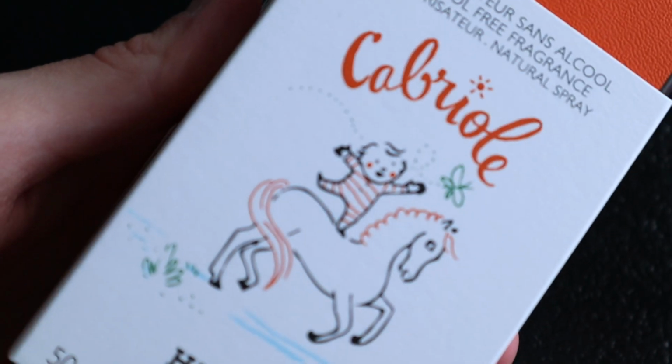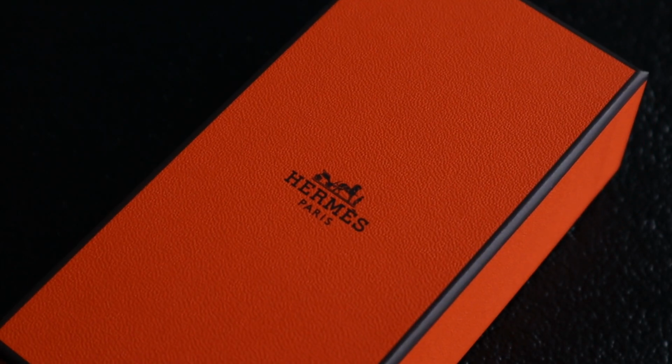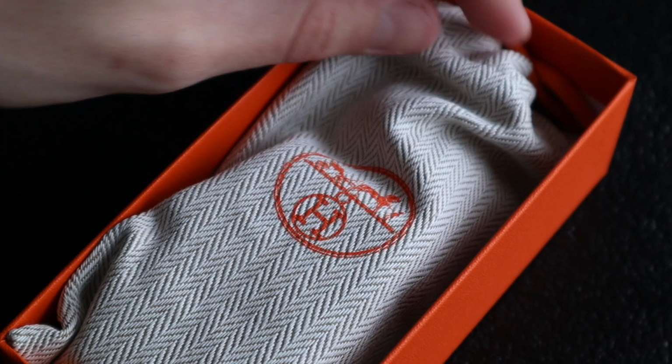It just smells like a really soft, comforting scent. It almost smells, honestly, like a Hermes store. Maybe if I unbox it and give it a sniff, I can tell you guys a little bit more about what it smells like. But it did come beautifully packaged. There is this little card, which is just adorable, and then it does come in the orange box, and also in an orange dust bag, which is just the most adorable little thing.